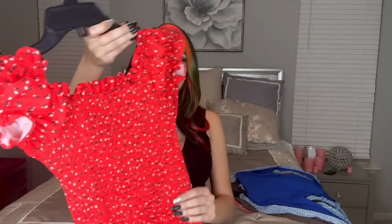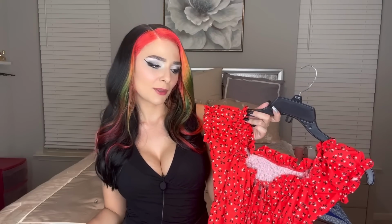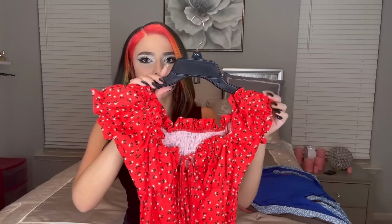The fabric also is quite forgiving, so if you eat, you're not going to feel uncomfortable because it does have a decent amount of stretch to it. It's quite form-fitting, so it's going to hug all your beautiful curves. And I think we could do a pretty delicate necklace and some nice earrings, and it would look just stunning on you.